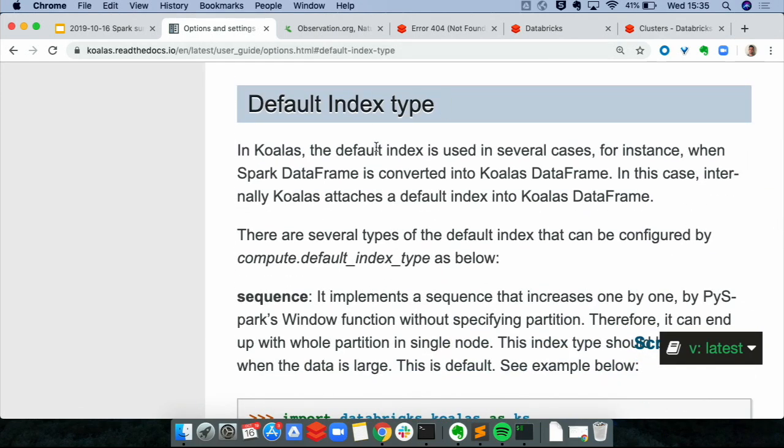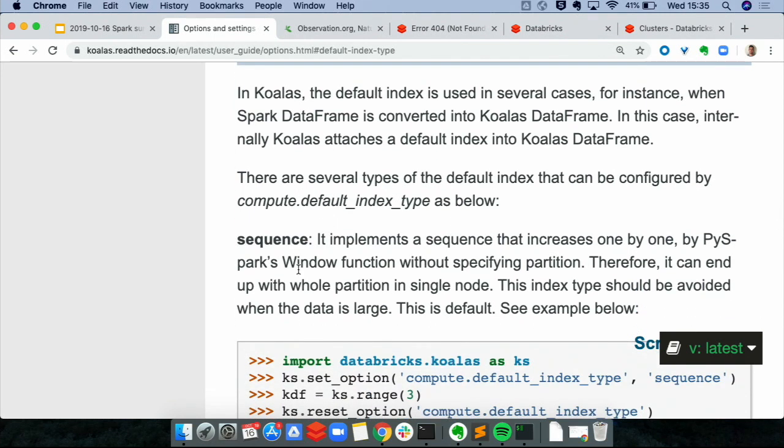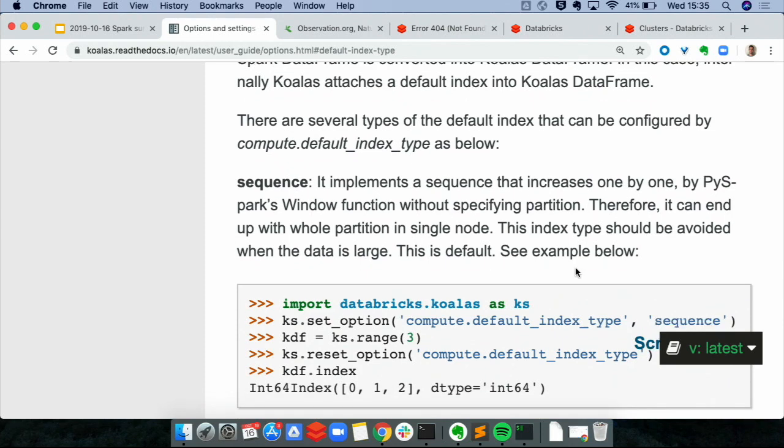Basically, this specifies the index that you have associated with your Koalas data frame whenever you first read it in. We have three different options that we can specify. Sequence will specify a strictly one-by-one increasing index, and that's implemented by this non-partitioned PySpark window function. What that can mean is that you can have all your data within one whole partition on a single node. So with large data sets, you should very much not try to do this. Again, you run into an out-of-memory issue.